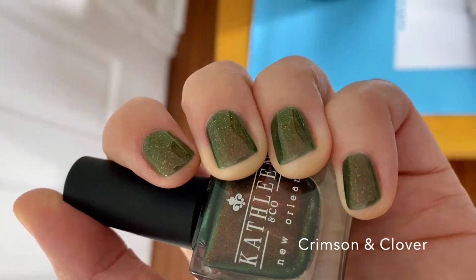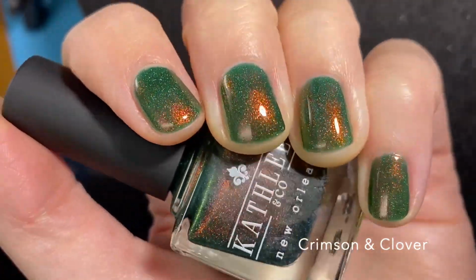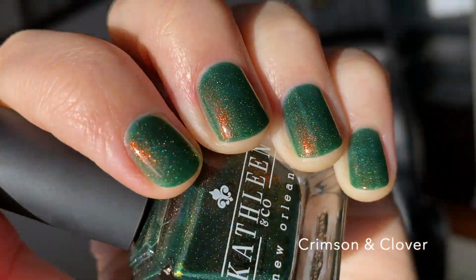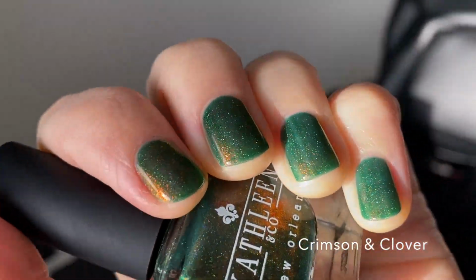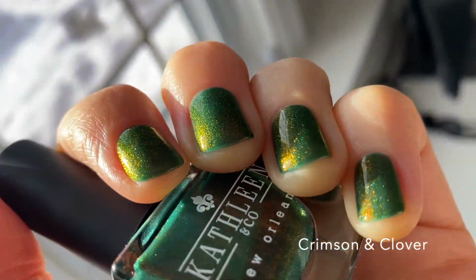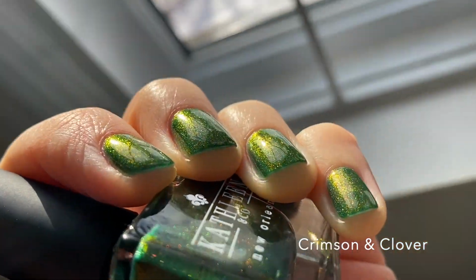As you can see, you're definitely getting a ton of shifts in this as I move my hand around. There's also definitely a tiny bit of hollow in there, which is just beautiful in the sun, which thankfully came out for like 2 seconds as I was trying to film these videos.